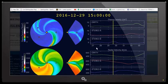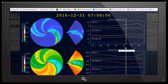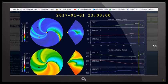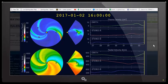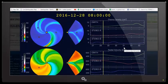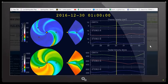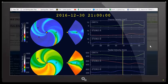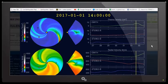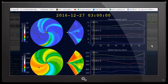As you can see on the bottom are dates, the 27th, 28th, 29th, 30th, 31st of December, leading into the 1st and 2nd of January. So as we move into the last day of December and the last day of the year, and moving into New Year's Day, we're going to be hit with another solar wind, solar wave, cosmic wave, whatever you want to call it. It's going to be damaging to the Earth.